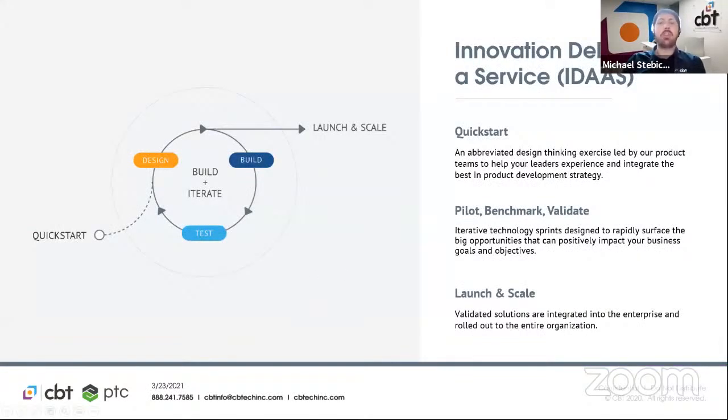It all starts with the quick start, which we'll hear about in the next couple slides as well. But this is an abbreviated design thinking exercise led by our product teams to help your leaders experience and integrate the best in product development strategy. As you see there, we go from pilot, benchmarking, and validation to finally to launch and scale.